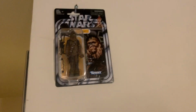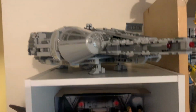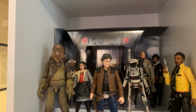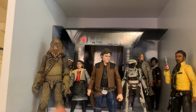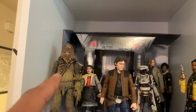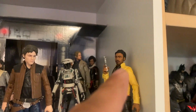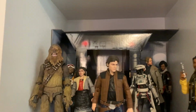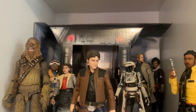There I have a vintage collection carded Chewie, Lego Falcon. Here is my Falcon display. This is Solo. I have the Solo team up from the Solo movie because I actually don't have a SH Figuarts Chewbacca. And I wanted to display a Donald Glover Lando figure in front of this. So that's why I have this in front instead of my original trilogy Solo characters.